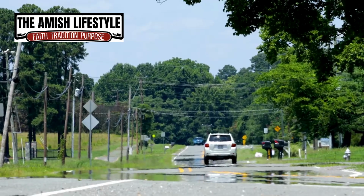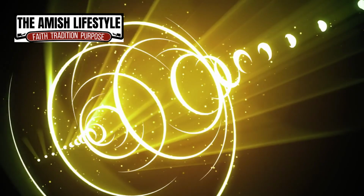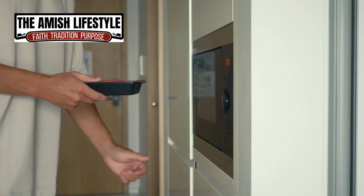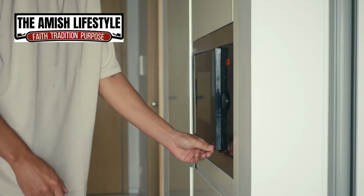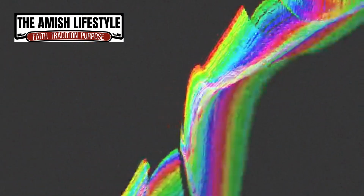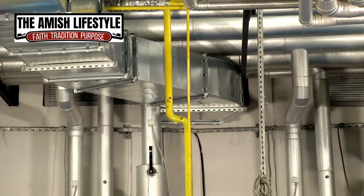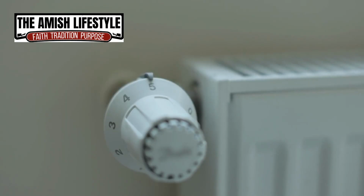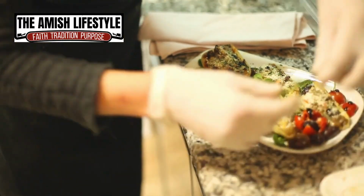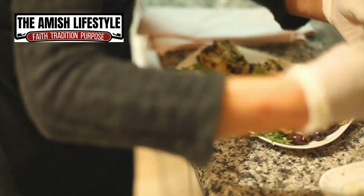By midday, when the sun is blazing, they slow down. They rest. They sit in the shade. They eat light meals and avoid stoves or ovens that add heat to the house. This rhythm follows nature, not a clock, and it keeps their bodies cooler all day. You don't have to live off-grid to use this trick. Just shift your routine. Cook dinner earlier, before 5 p.m., so you're not turning on the stove at peak heat.